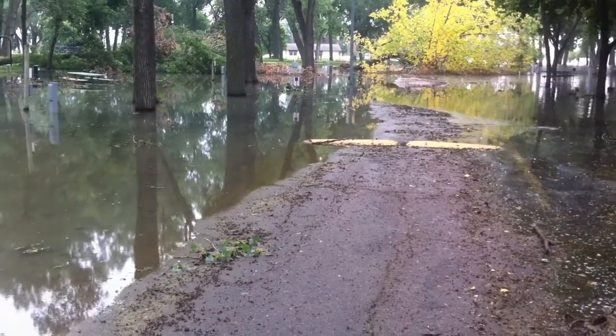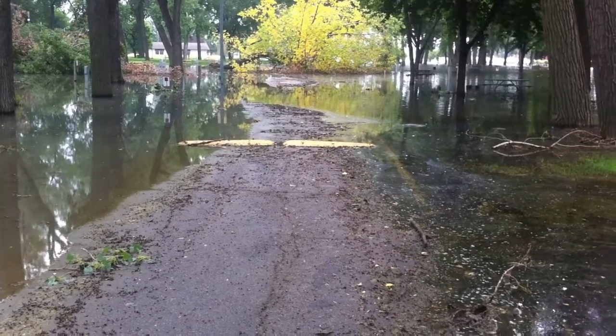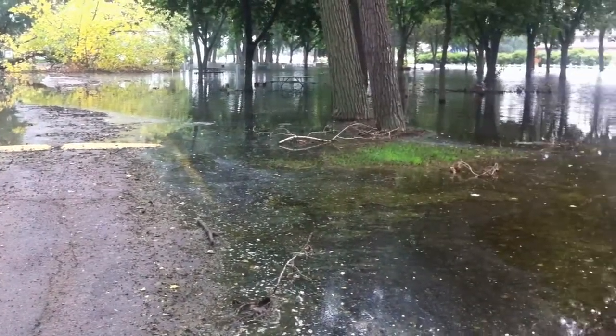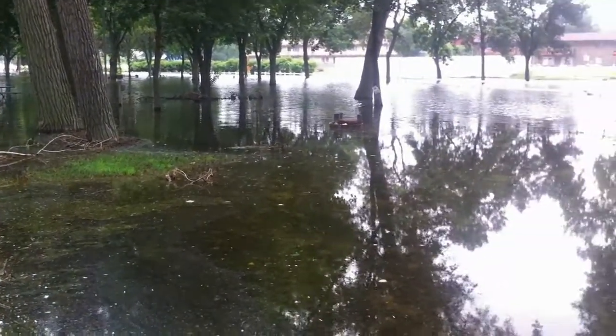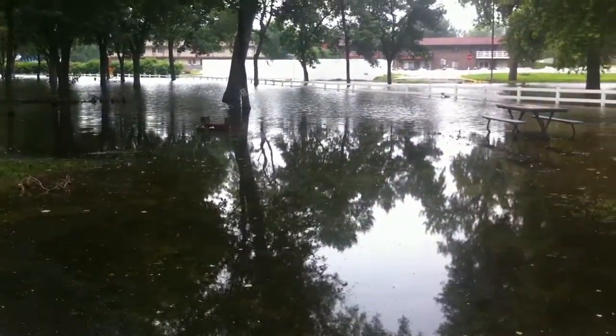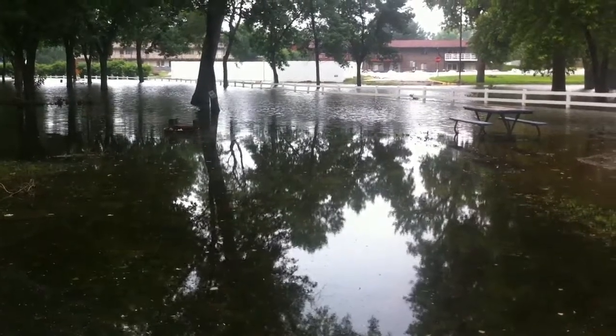Another tree has fallen over. This isn't even in the current. As this groundwater comes up, it's going to kill a lot of these trees. That's a big wall there.